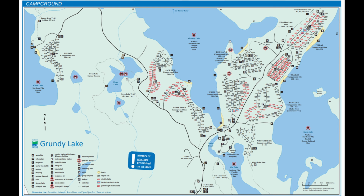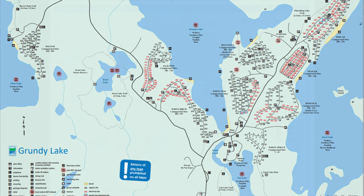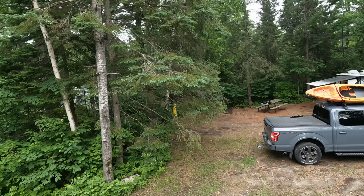Grundy Lake Provincial Park is a very large park with 9 developed campgrounds. There is a mixture of hydro and non-hydro sites. In addition to that, if you are looking for a bit more adventure, there are 9 interior campsites as well. This was our campsite for the stay, 604 in White Birch.